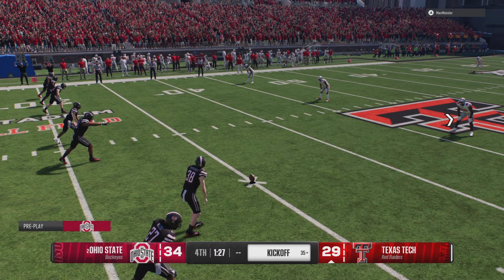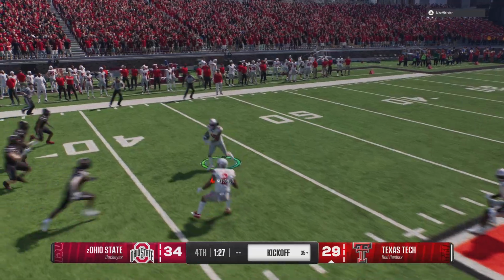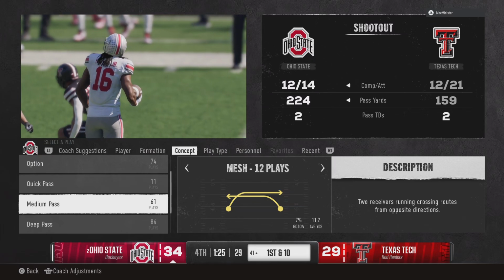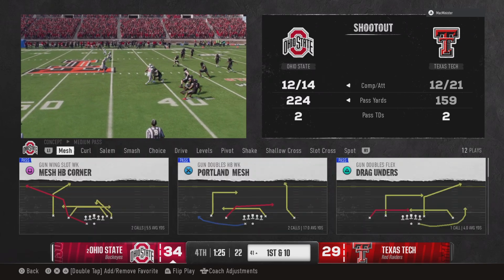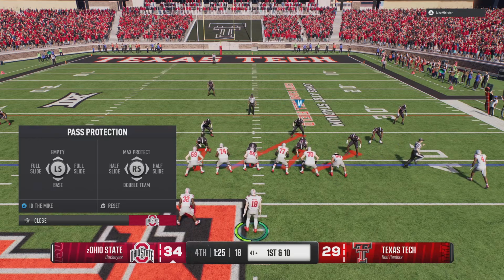Just under a minute and a half to play, and to have a shot, you've got to believe they have to recover this onside kick. And a few anxious moments, but the hands team is able to fall on it. The Buckeyes roll that offense back out there.